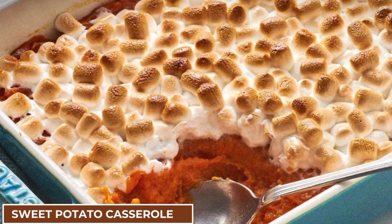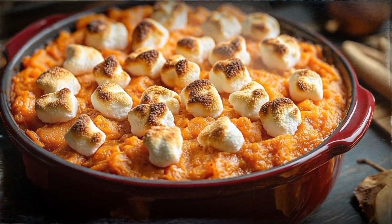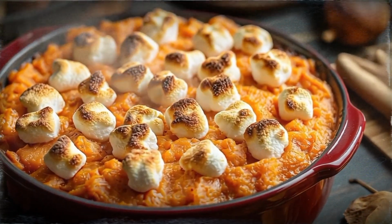Sweet potato casserole. This 70s classic was topped with either gooey marshmallows or crunchy pecans, and sometimes both.